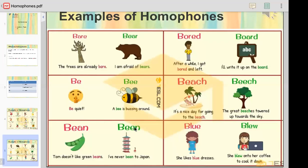Bean. The first bean means this vegetable. Mr. Basil, this small vegetable.